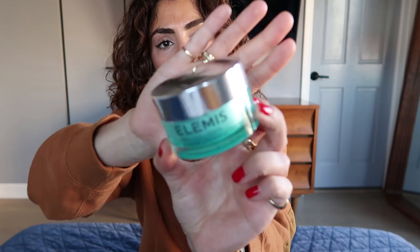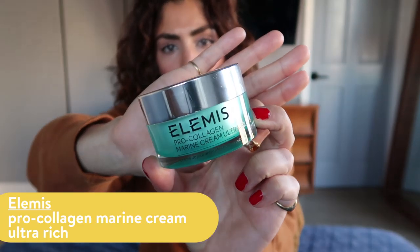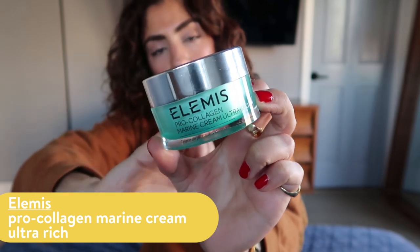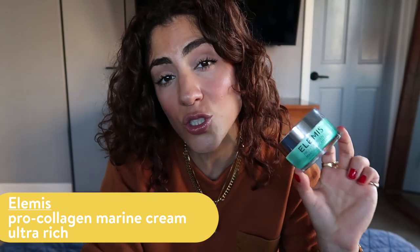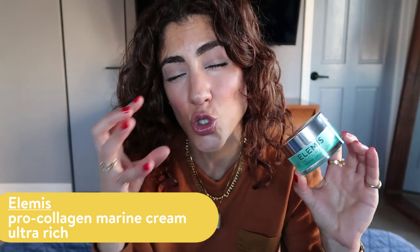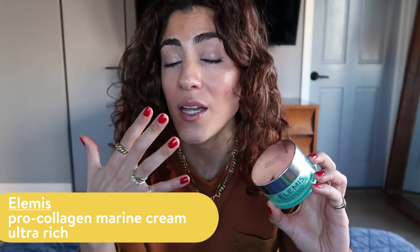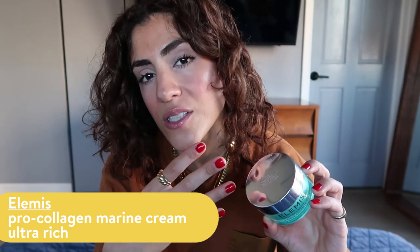So right now I've been using the Elemis. I always screw up the way to say this. I think it's Elemis. It's their Pro-Collagen Marine Cream, the Ultra Rich. This is great for the winter because it's a super creamy, very luxurious feeling day cream. I really love how it feels on my face. It's an anti-wrinkle cream, supposed to fill in some of the fine lines.